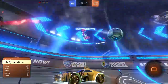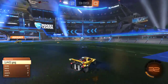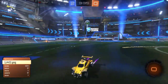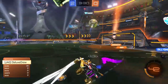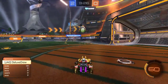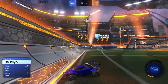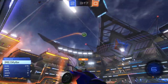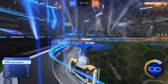I do like how the Jaguars are looking for demo plays there, trying to just disrupt the Red Bulls. And they're not even really throwing themselves out of whack, for the most part. So this is some smart play by them. Although it seems like they're slightly bunching up on defense, but it just may be they're just trying to get their attack going. What a save from Griff.